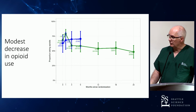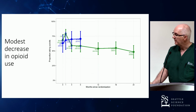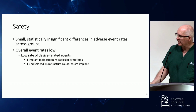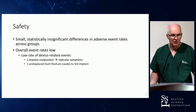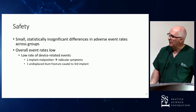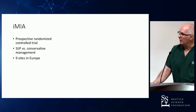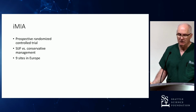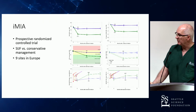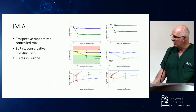Modest decrease in opioid use. At the time we designed this trial, the focus on opioids wasn't where it is today. Safety-wise, 2 issues came up in the surgical cohort, 1 implant malposition with radicular symptoms, and then 1 undisplaced fracture in the ilium, which subsequently went on to heal. IMEA, same trial design done in Europe. This was a 1-to-1 randomization. We learned some things in the first clinical trial and applied it to the second clinical trial, and the data looks exactly the same. It can in fact be superimposed, and I'll show you that in a minute. Same kinds of findings.